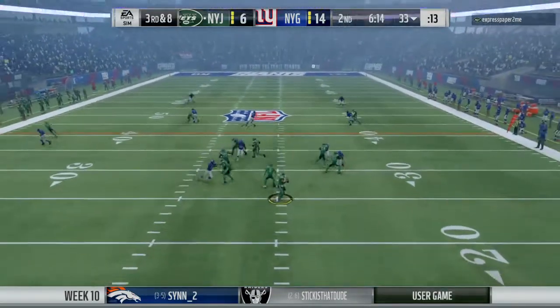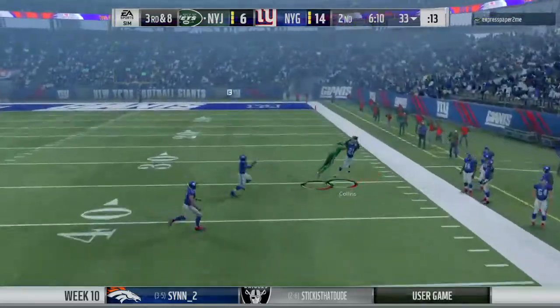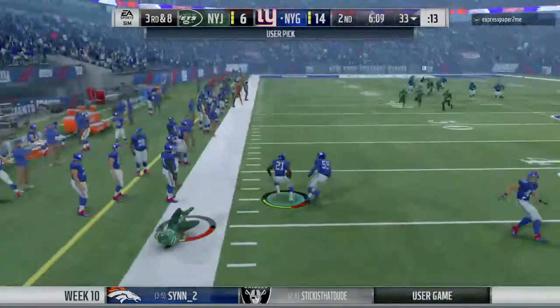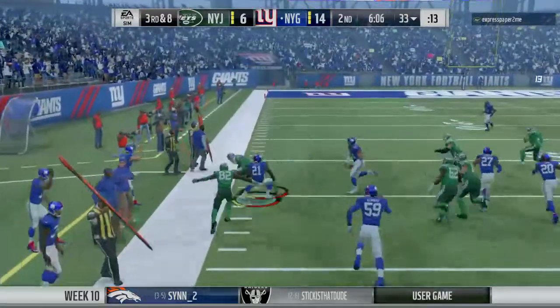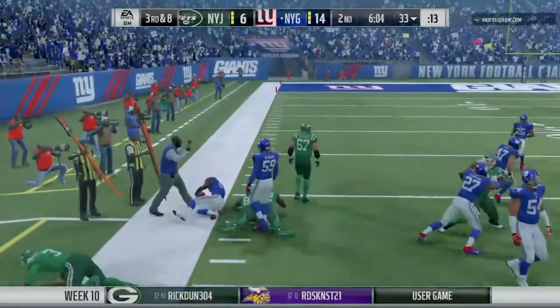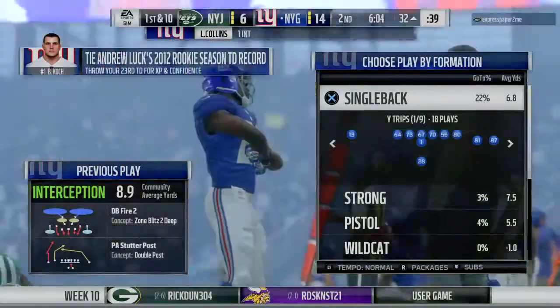Play action. Now it's Mahomes. He's going to look deep down the field. And this throw will be intercepted. Picked off by Landon Collins. And a great return as he gets this all the way down close to the 30-yard line.